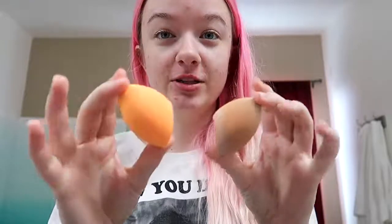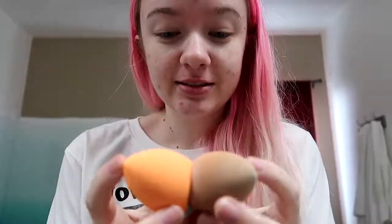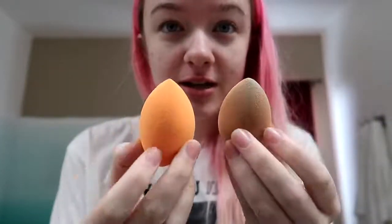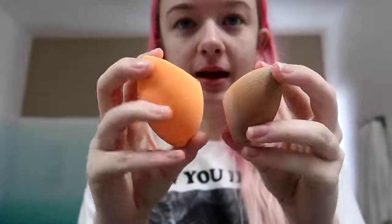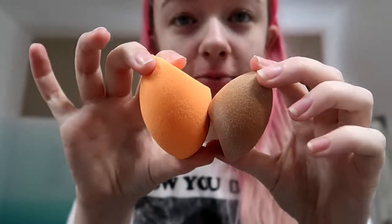Okay, so let's just take a comparison of what this beauty blender used to look like. So here's mine, and here's what they used to look like. Oh, mine's so grubby and dirty. We'll have to cut this open later. So let me get this wet real quick, and I'll be right back. And also, look how much bigger it gets when you get it wet. I'm not holding it like this. I'm holding it right next to each other, and it's so much bigger.